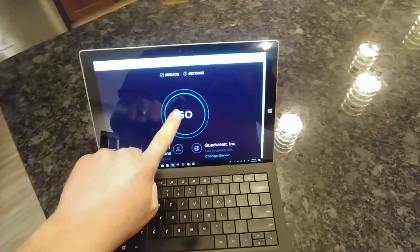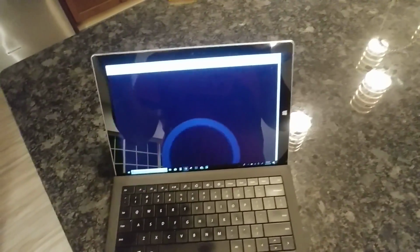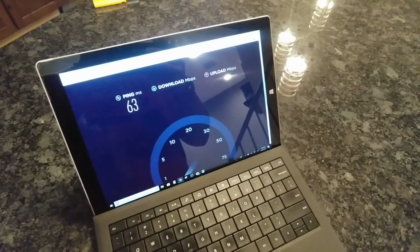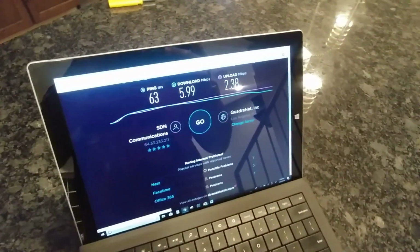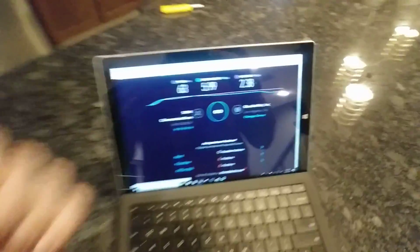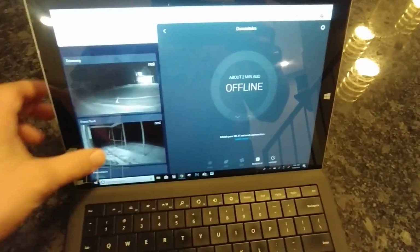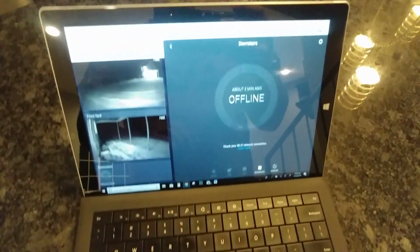Now the first one is just to make sure that your home Wi-Fi isn't having any issues. So go ahead and run a speed test or just make sure that your internet is working good. And we're running about 5 megabits down and 2 up, so we are good to go on that. But for some reason we are still offline. My cameras are working fine, but not the thermostat.